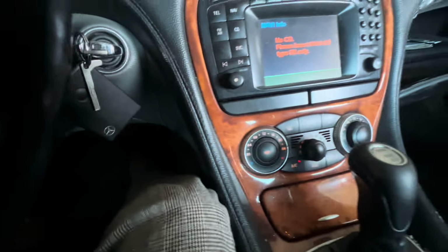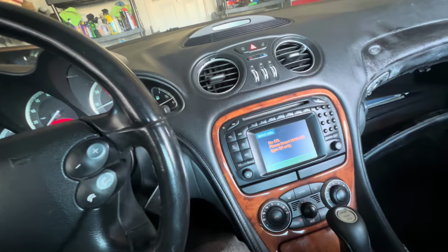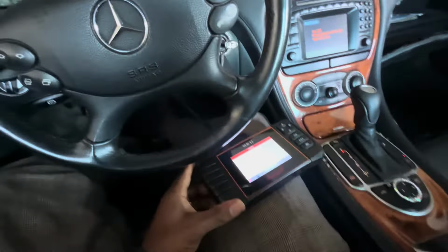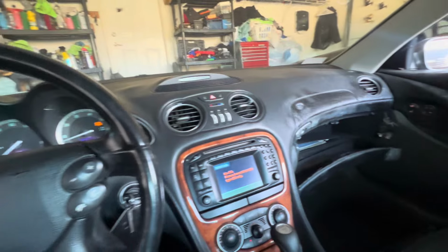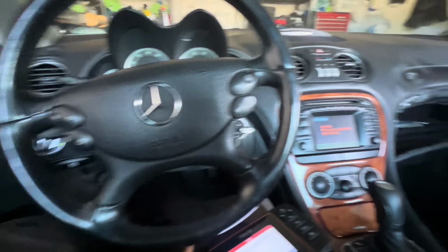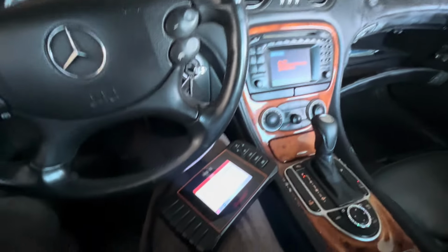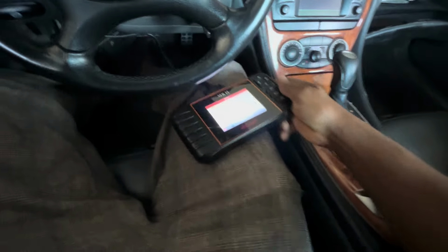Anyways, this Mercedes SL500 is not in good condition. It's very sick. I would compare it to a very ill COVID-19 patient. I don't know, man. Arthritis, COVID. I wouldn't say cancer yet. I'm not that far. This might be fixable. We'll see.